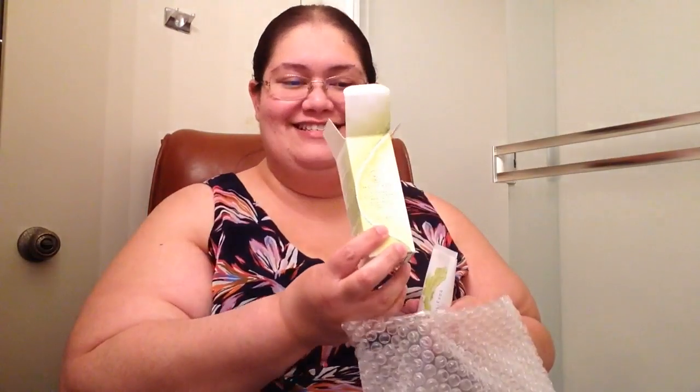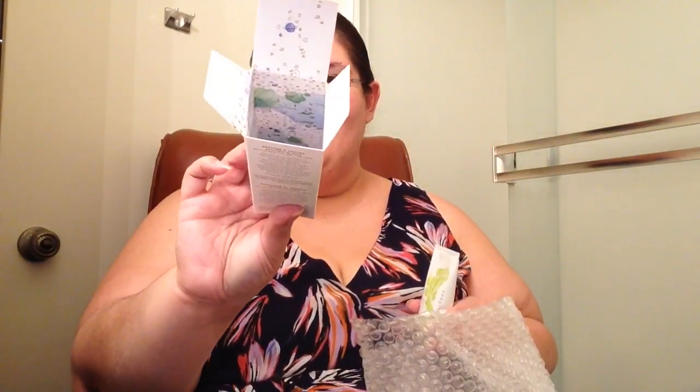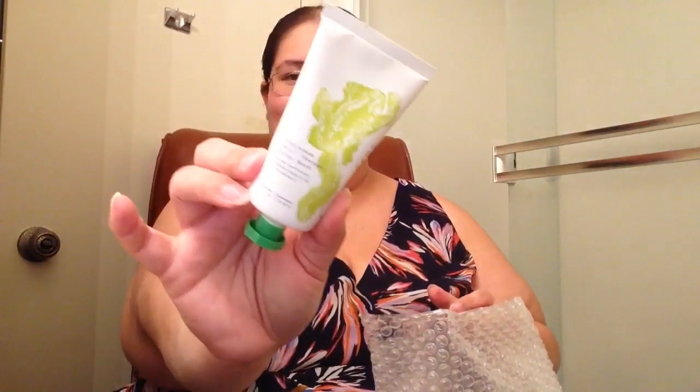Oh my gosh, you guys, their packaging is the cutest. There's like a whole little thing in there. There's little planets, little lakes. That's adorable. And then this is what the actual balm looks like. So that is super cool.